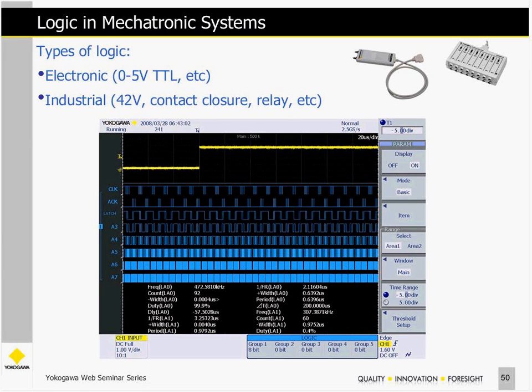And I don't want to neglect logic. Logic is also very important. There's very few systems out there, mechatronic or electronic, which don't include some kind of digital control circuitry. And whether that digital circuitry is pure electronic, like a TTL level, like a 0 to 5 volt, or maybe it's an industrial, such as a contact closure or a relay. These are things that are important to bring into your measurement system and synchronize it and correlate it with the physical sensors. So it's important that your instrument can do that.